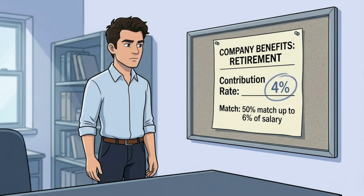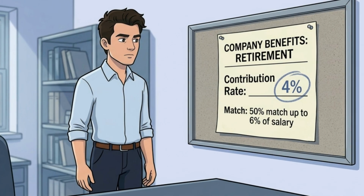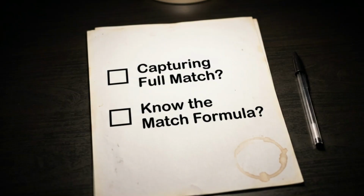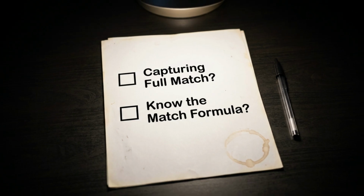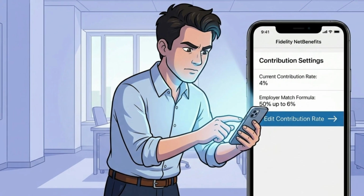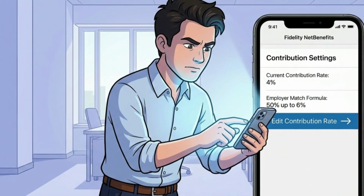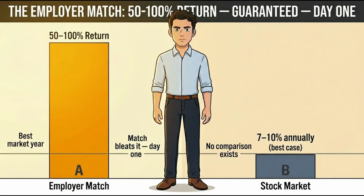Most people do not know their match formula. They picked a contribution rate on day one and did not revisit it. The contribution rate they picked was often not the rate that captures the full match. Sometimes it was, sometimes it was not. Very few people checked. Log in. Find the match formula. Find your current contribution rate. If you are not capturing the full match, change the contribution rate. This is the single highest return action available to you in personal finance. The return is 50 to 100% guaranteed on the first day. No investment in the world offers that.